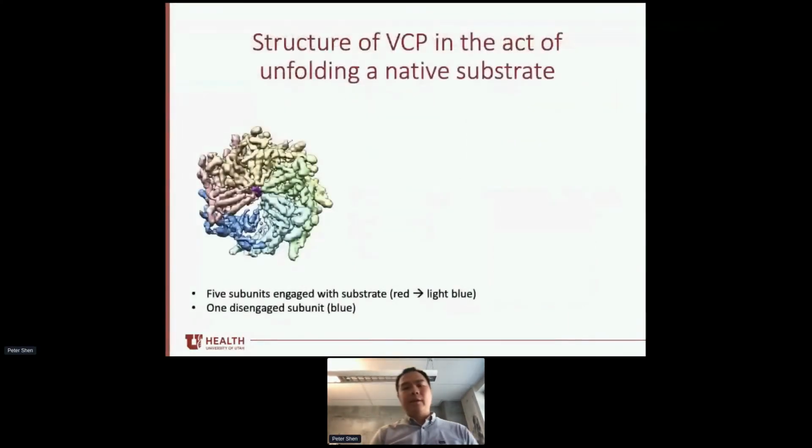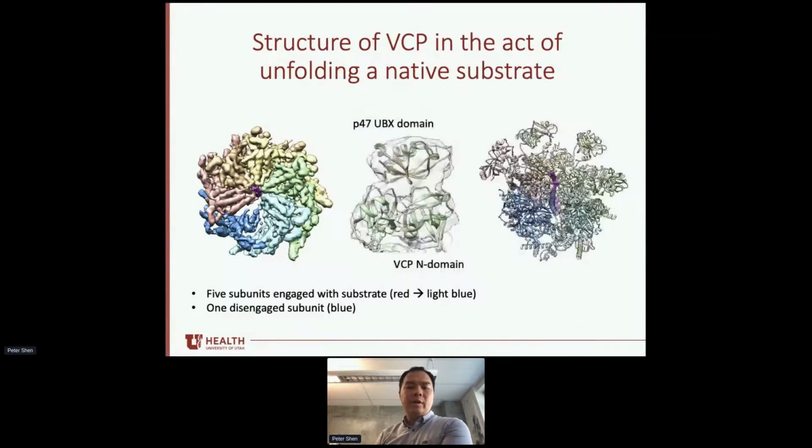And perhaps not surprisingly, our reconstruction of human VCP closely matches that of our yeast structure. As before, we observed that 5 out of the 6 subunits wrap around the unfolding substrate, and the 6th subunit is disengaged as if transitioning from the bottom to the top of the complex. One point of emphasis is that the P47 density, particularly for its C-terminal UBX domain, was reasonably well resolved, and that it appears that all 6 of the VCP subunits in our reconstruction have this N-terminal domain in the up conformation with UBX density bound to it. And this is also consistent with previous reports that this up conformation is associated with active VCP.